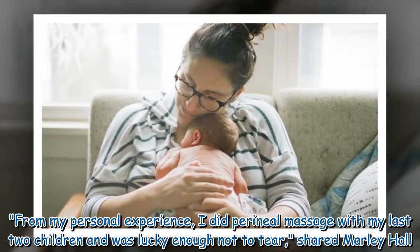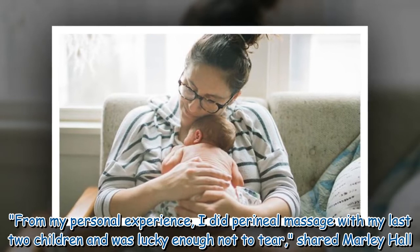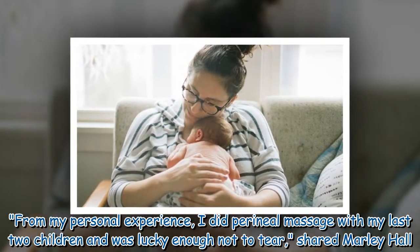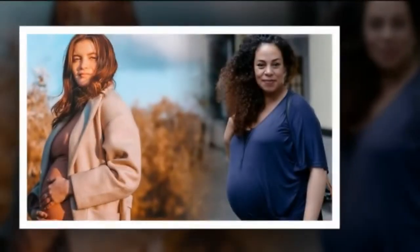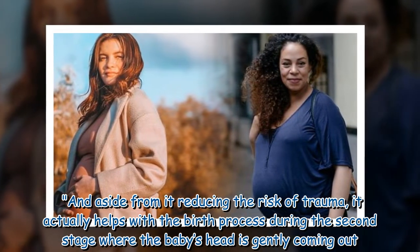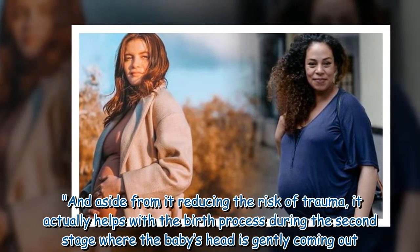From my personal experience, I did perineal massage with my last 2 children and was lucky enough not to tear, shared Marley Hall. And aside from it reducing the risk of trauma, it actually helps with the birth process during the second stage, where the baby's head is gently coming out.